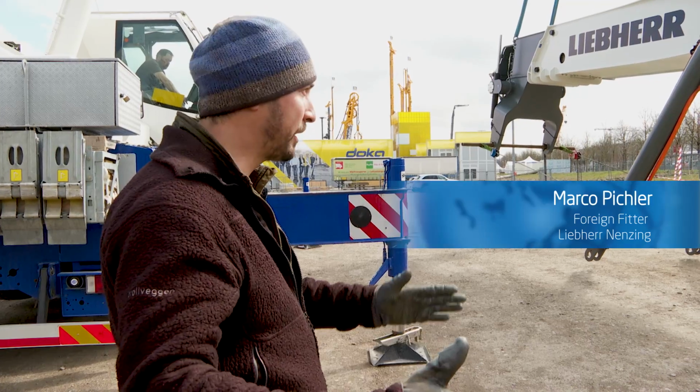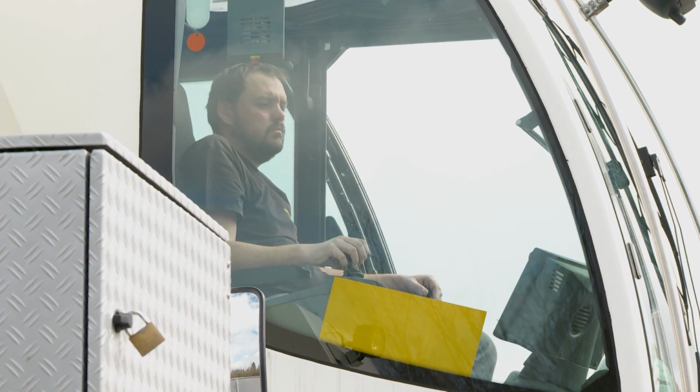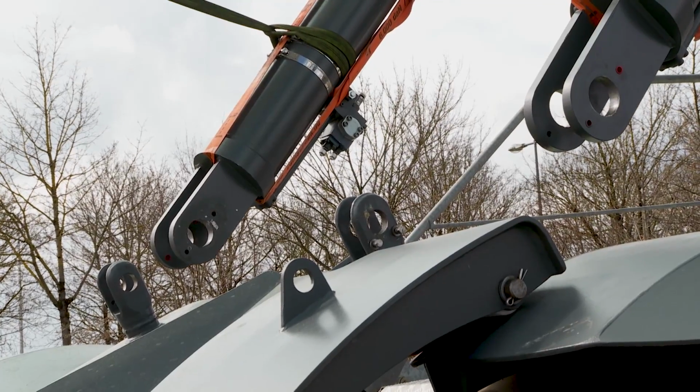Now we just go up with the log handler under the arm, and then Harry, our crane operator, only needs to take it down. But it's not quite as easy as we thought. The arm hangs slightly askew so the bolts won't snap into place.